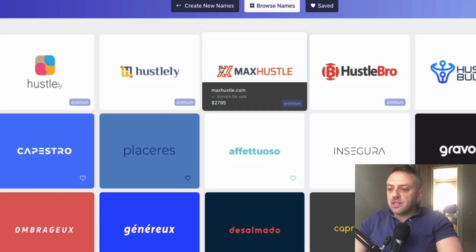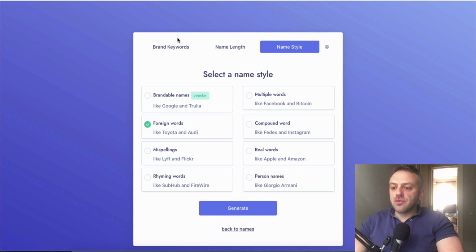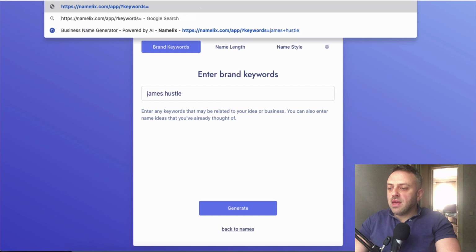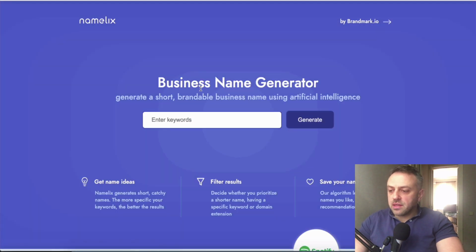The first one is basically a business name generator, right? So if I go into the main page, this is a website called Namelix. If I go on the main site here, business name generator, generate a short brandable business name using artificial intelligence. And this is actually a service that a lot of people pay money for, because when I was starting my businesses, and I've started a bunch, whether it was the name of a company or a website or a service, it typically took me like 3 days or even a week to come up with the perfect name, because actually I'm a perfectionist.